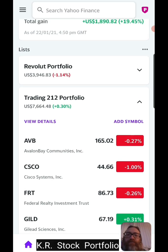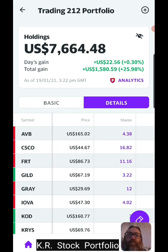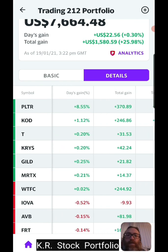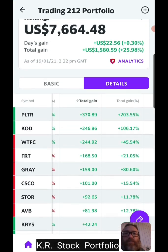The other thing I like, so that's a quick view, but you can also view details, and you get a really powerful and detailed view. If I just scroll along, so you can see the current price per stock, how many shares I own. What I like about this is if we go to day's gain, if I just tap on day's gain, it sorts it lowest to highest. I'll tap it again, so you can see I'm $43.50 up on Palantir, whereas I've lost about $12 on Organovo. So that's really powerful, and there's a whole host of information. So I can see total gain, again that's completely sortable. So you can see I've earned almost $370 on Palantir, whereas I'm slightly down on Iovance. So yeah, that's really powerful.